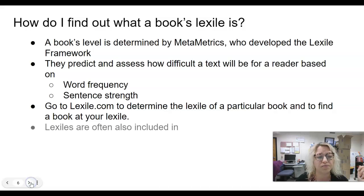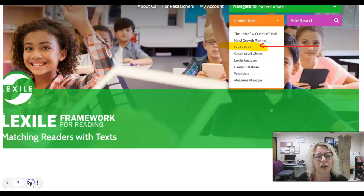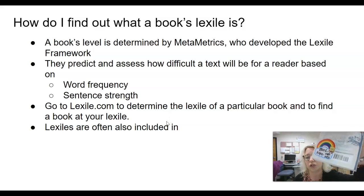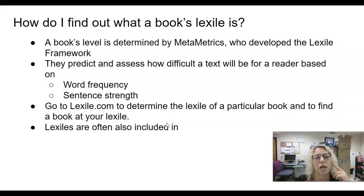Lexiles are often also included in, I forgot to finish my bullet point, but they're included in the notes written on the book cover. It's actually on the back of a book, for books that we have here in the classroom. So like for this one, you can see it has the Lexile right on it, 800 Lexile. So you can look at that.